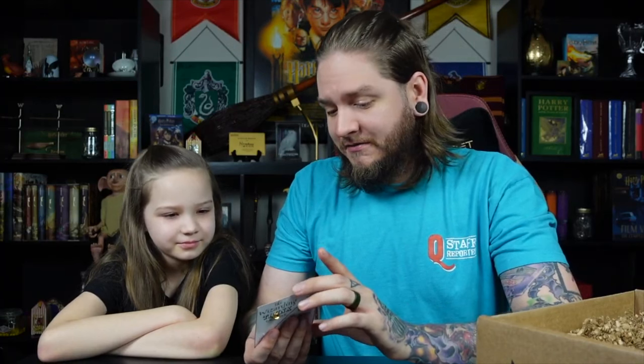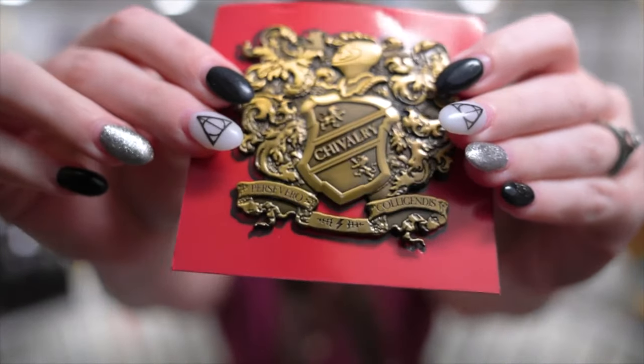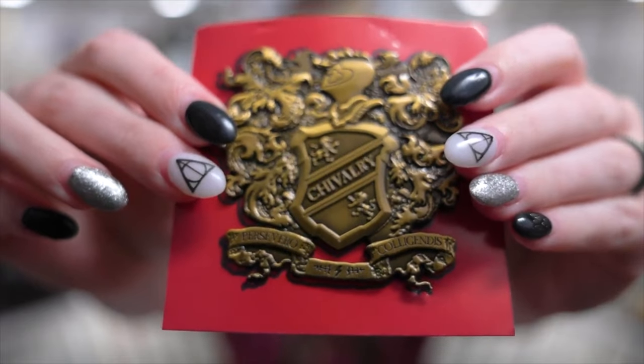What do you think of this piece, Skylin? Is that a cool pin? I really like it. Love this. It's heavy and made of metal, and it's bronze, so it looks aged. But there's a little lightning bolt at the bottom. Look at the little lightning bolt. I don't know if you can see it. You see it right there on the bottom, the little lightning bolt? Oh, I like that a lot.